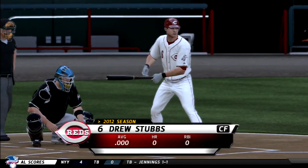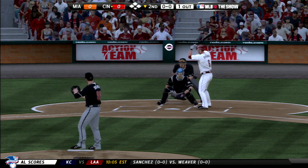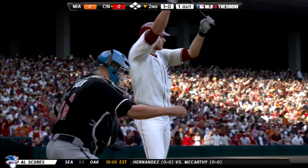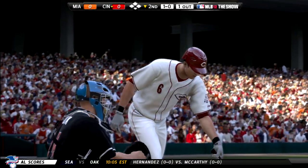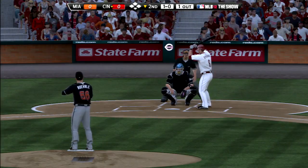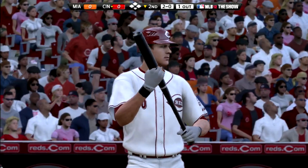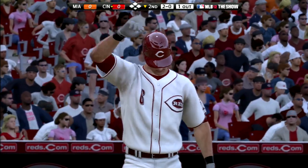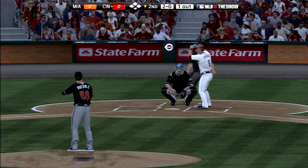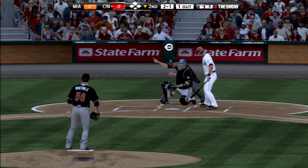Drew Stubbs will stand in for the first time here. First pitch on its way from Burley. Good changeup there to start him, but it drops a little low for ball 1. And a fastball runs a bit inside. He's down 2-0. A strike, and it's 2-1.